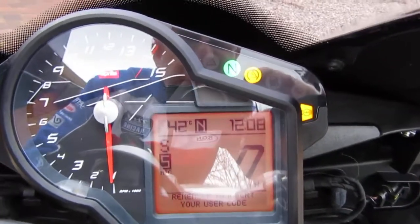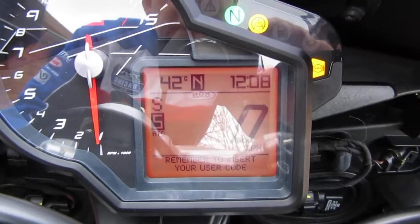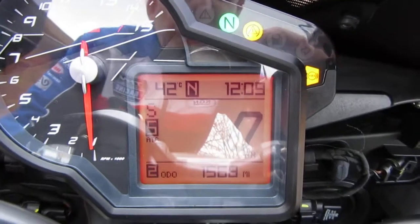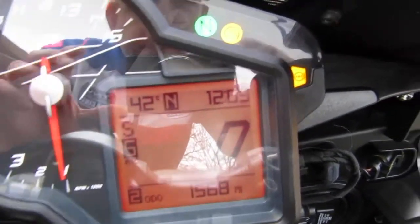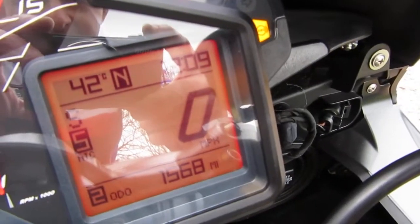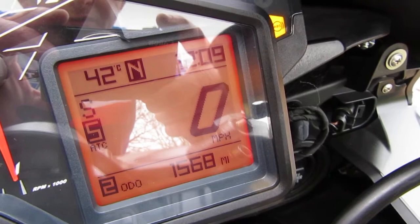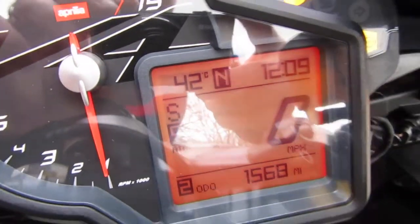And then we're back into the main mode, which basically shows us, this is road mode basically, so you can see the mileage there at 1,568. We're back to showing the actual road speed in large font. Still showing our traction control setting and the sport mode.